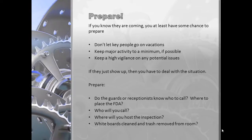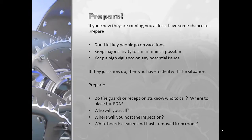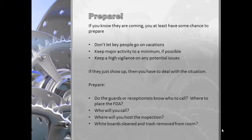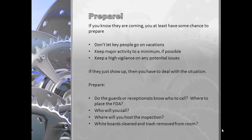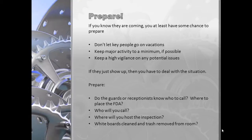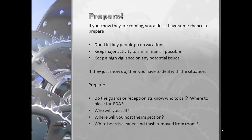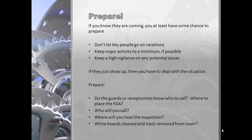I've actually seen companies where the FDA showed up and the guards said, okay, the FDA flashed a badge, said we're here from the government, we're here to help you. And the guard says, oh, okay, I'll get a hold of them. In the interim, just go on in and look around and they'll catch up with you. I've seen that happen. Don't let it happen to you. Make sure people know where to put the FDA pending someone's arrival to take care of them.